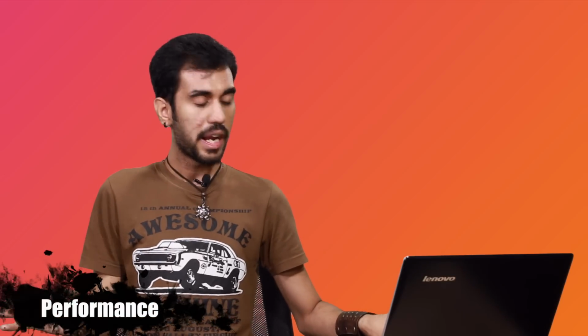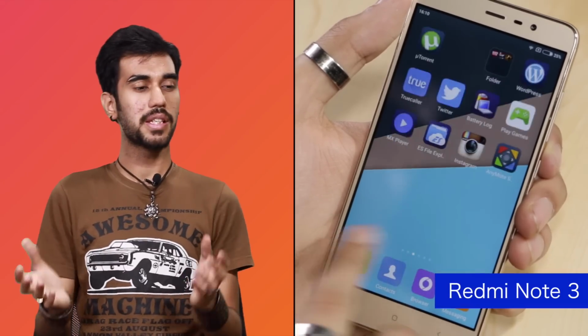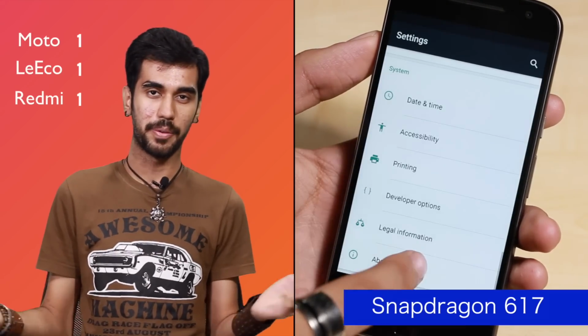And now we head to the performance of these three devices. In terms of sheer processing power, Redmi Note 3 will win this round because the Snapdragon 652 processor inside it is more capable than the lot. The second spot would go to LeEco Le1S because it has a Helio X10 chipset inside. And with the Snapdragon 617 processor on board, Moto G4 will lose this round.